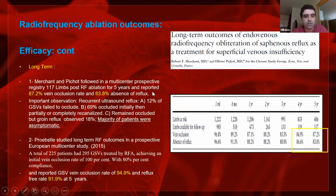In order to look at long-term efficacy or closure rates, Dr. Merchant and Pichot and their team did a prospective study in a multi-center setting where they looked at 117 limbs. They actually started with 1,200 limbs, but ended up by the end of 5 years with only 117 limbs. So there was a little bit of poor follow-up during the study. Nevertheless, they looked at the post-ablation success rate, and that was 87.2% at the end of 5 years, with 83.8% of veins with absence of reflux.